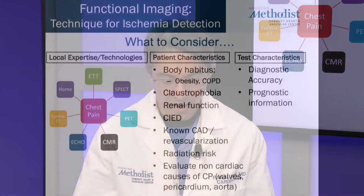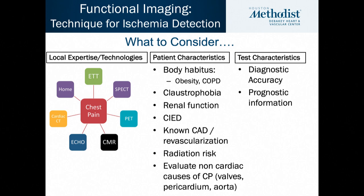All right, so once you've considered how you will stress your patient, this is where the challenge comes: deciding what imaging test you are going to choose, the imaging test that's going to detect the ischemia. And what are items that you should consider? I think there's three very important items you should consider.